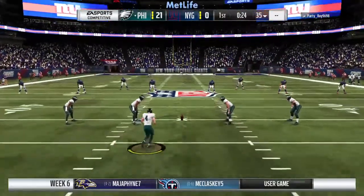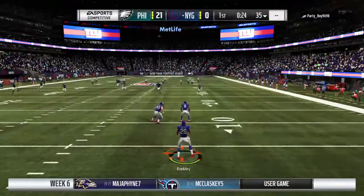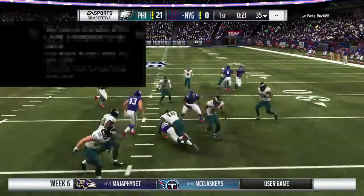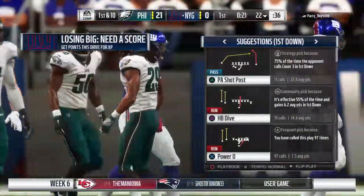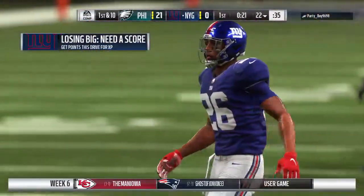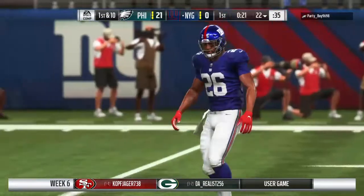Elliott now to kick this one away. This is taken at his 4, and he'll take this up past the 20 and down at the 22-yard line. New York set to take the field in some dangerous territory. You're already down 3 scores. A 3-and-out here, or an inability to put any points up, this one might be over by half.